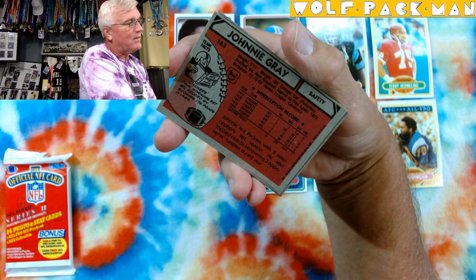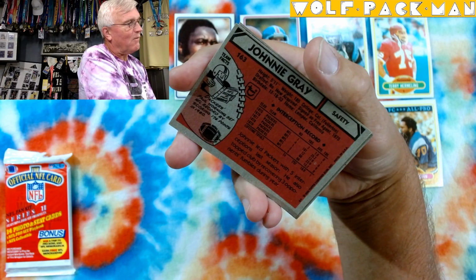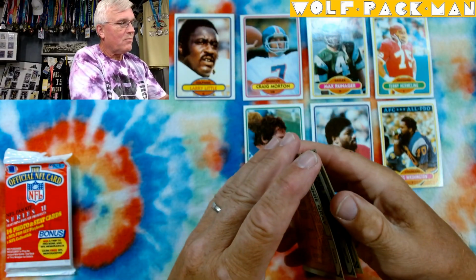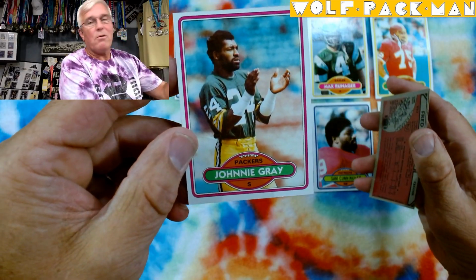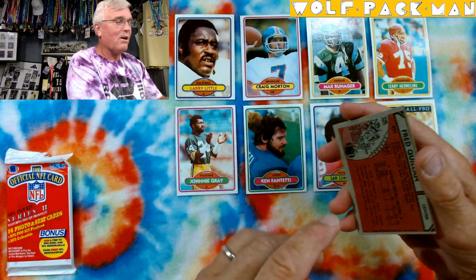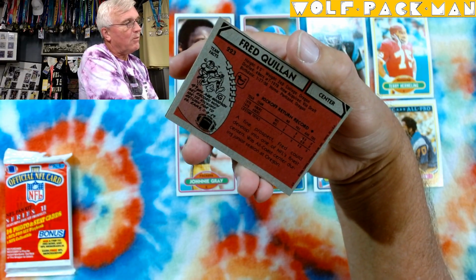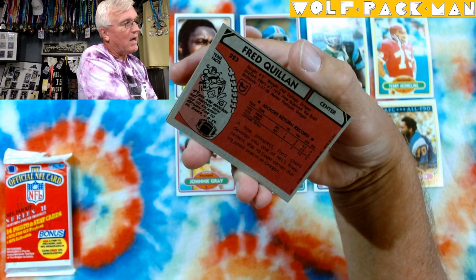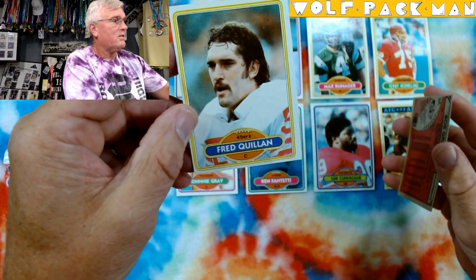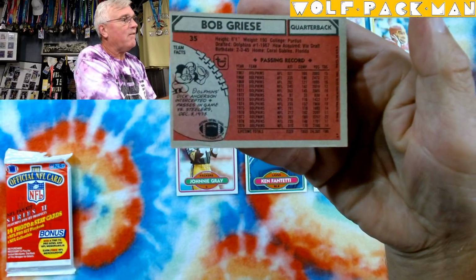Johnnie Gray, safety. And it says Packers' Paul Hornung set an NFL record by scoring 176 points in 1960. I didn't know that. I do have Paul Hornung's autograph though, so that's kind of cool. So there's 2 cards left. We know the one is Bob Griese. We've got Fred Quillan, 49ers. It says a fine prospect, Fred could develop into one of the NFL's finest centers. So there's Fred Quillan.